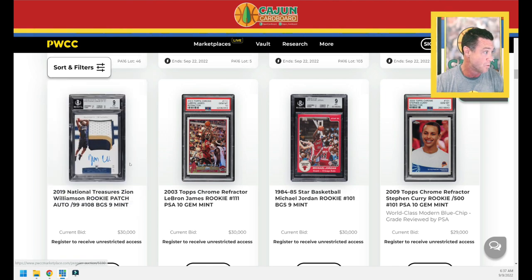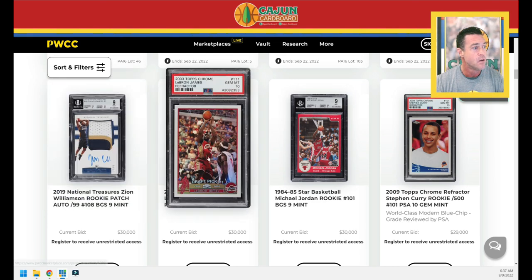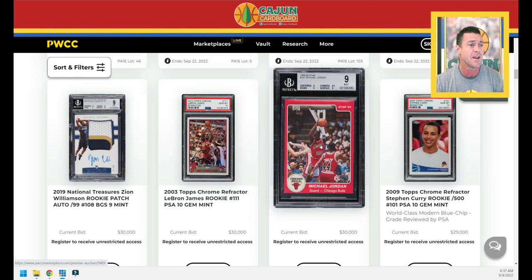So 2017 Warriors would be my team of this century. We got a Zion True RPA BGS 9. We got a LeBron Refractor PSA 10. We've got a Jordan Star BGS 9.